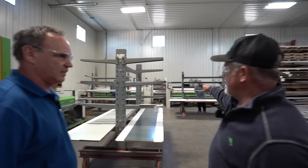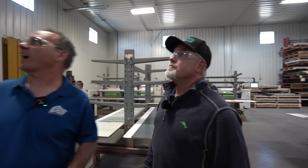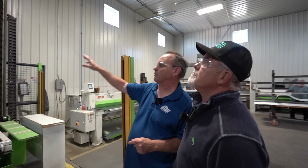Are both guys doing the same thing with those brakes? They're the exact same machine. They're doing different trims. And then here's our Stack Master. It's got all of our colors on there. We actually got more colors than this, but this is as many as it'll hold.